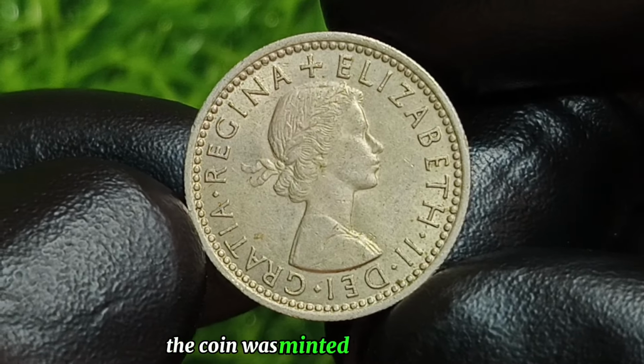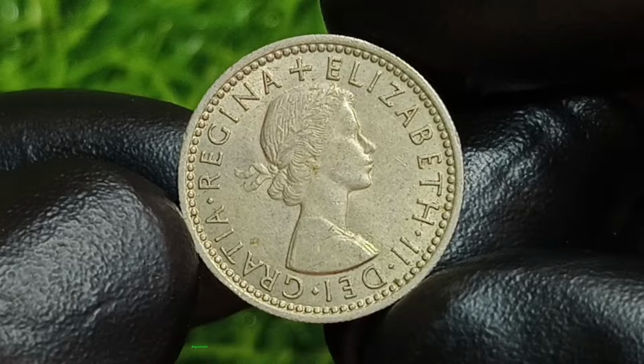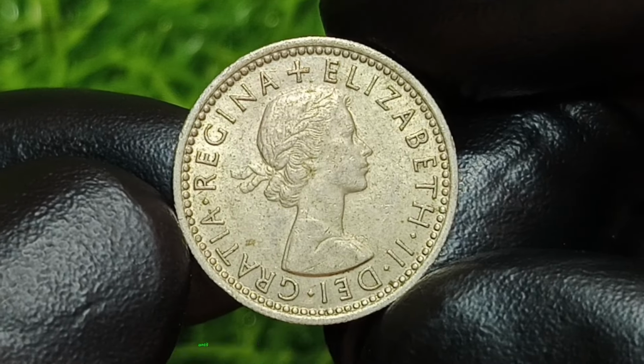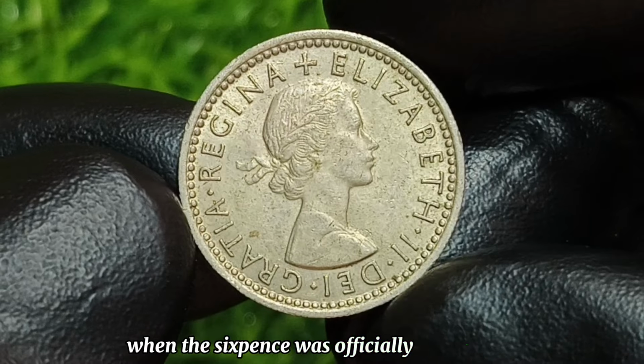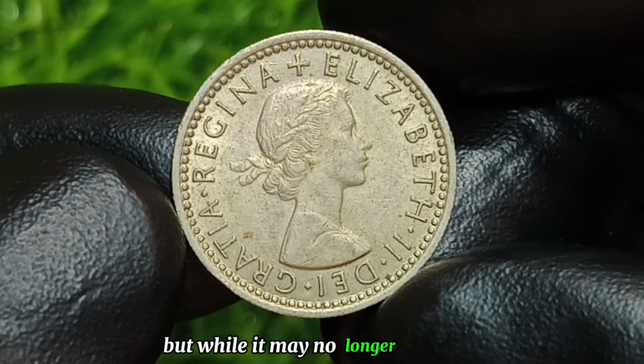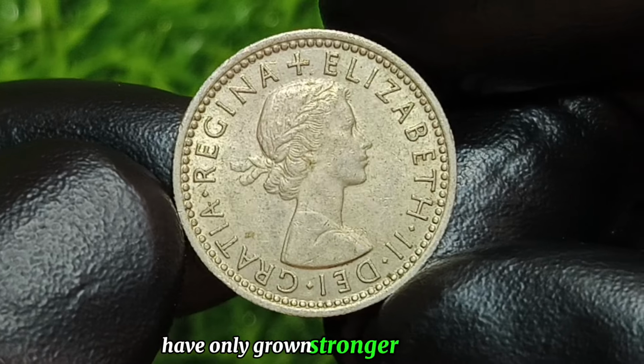The coin was minted in cupronickel, replacing the older silver versions, and it remained an important part of everyday British life until the decimalization in 1971, when the sixpence was officially withdrawn. But while it may no longer circulate, its legacy and desirability have only grown stronger with time.